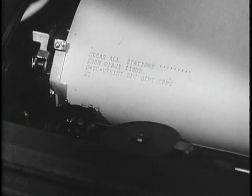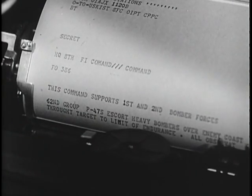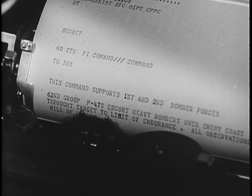Then a field order goes out to the fighter wings and through them to the fighter groups and squadrons which they control. This command supports 1st and 2nd Bomber Forces. 62nd Group P-47s will escort heavy bombers over enemy coast through target to limit of endurance. All observations will be reported over RT.